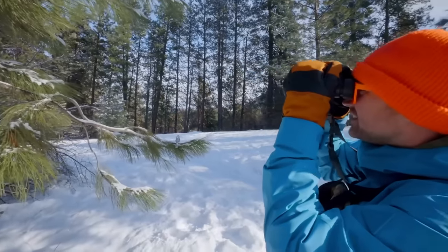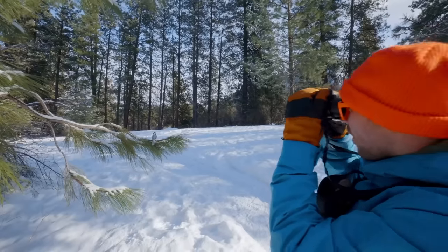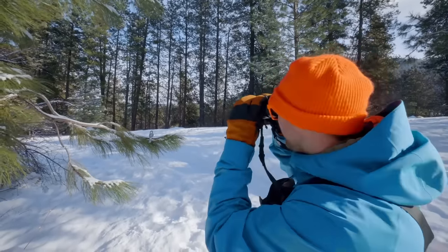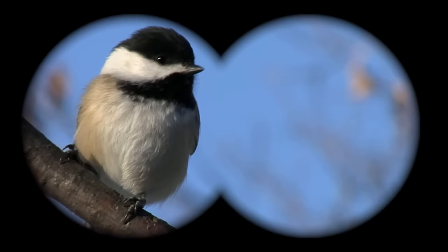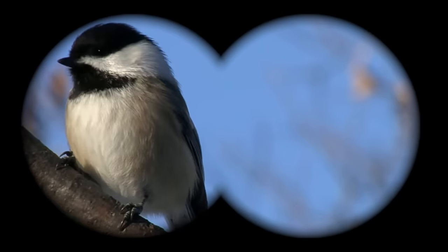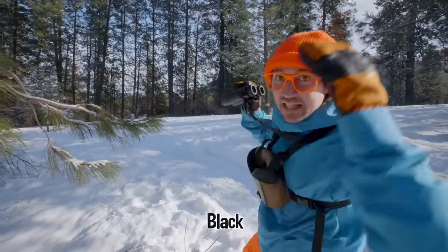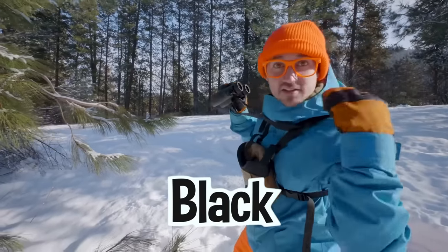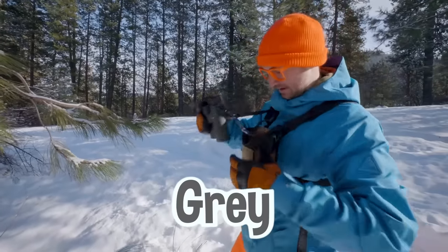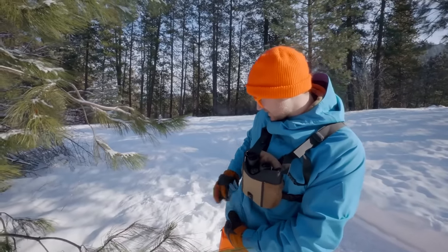Let's see here. Oh, yeah, right there, there's a bird. Do you see it? Wow! What color of bird is that? Yeah, it looks like it has a black head. And then there's some white on it. And there's some gray. Okay, let's use our bird book to see what kind of bird this is.